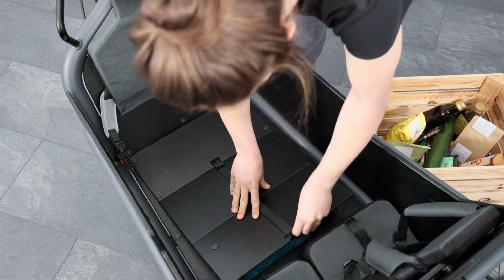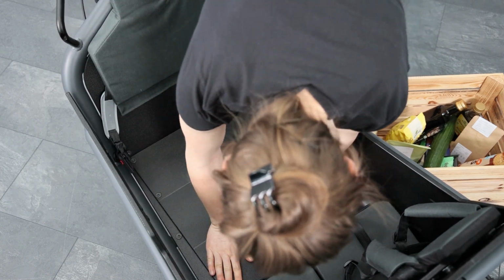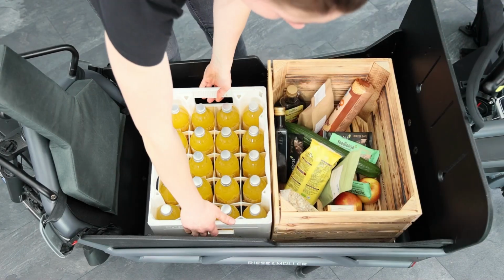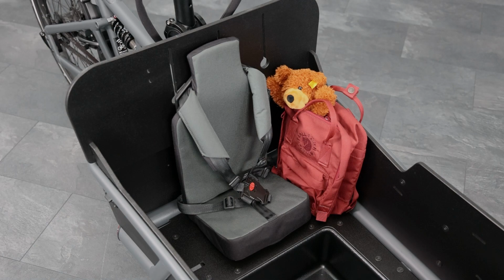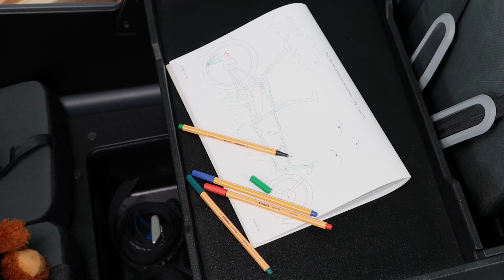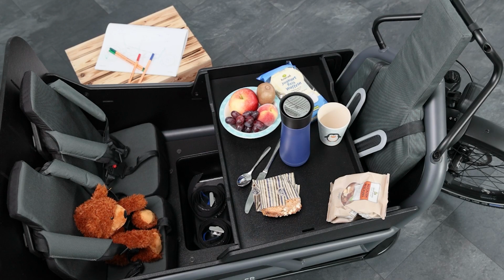If you want to transport larger goods, you can fold down the 3rd child seat and even remove the 2 other seats completely. What I particularly like is that a single seat can also be fitted in the middle. Another option of the Load 75 is the luggage shelf, which can be used as a painting board or for a picnic. Let's move on to the Packster 70.